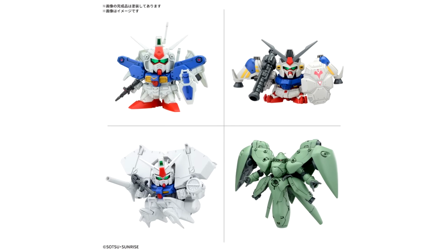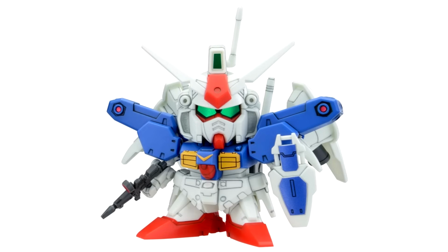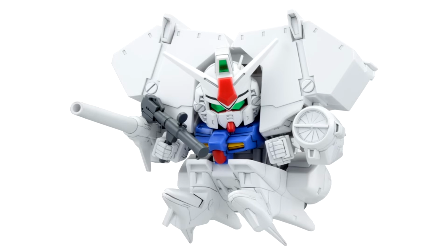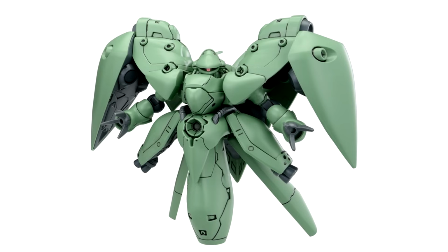Starting on the 11th, we have the BB Senshi 0083 Stardust Memory set, which really is nothing more than just a more expensive repackaging of the previously released GP01 Fulburnian, the GP02, the GP03 with the Dendrobium, and the Neue Ziel. This will then allow you to recreate some of the most climactic battles from 0083 in super deformed form for 4,510 yen, 29 US.